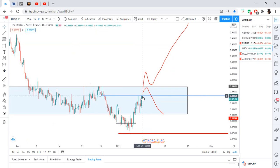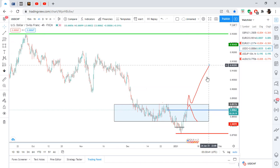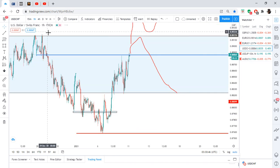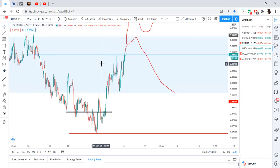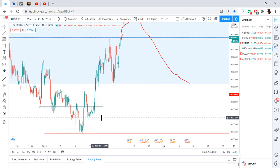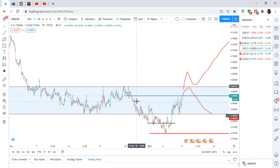So what I'm expecting is, if it comes here and respects this and goes back down, I'm going to look for a reversal candlestick, and I'm going to enter on the second candlestick after the reversal candlestick. If it goes to the upside, I'm going to wait for a retest, and after the retest, I'm going to look for a reversal candlestick, and that's where I'll be taking it to the upside. Guys, see, if you had taken it, it would have been a wonderful trade either way.